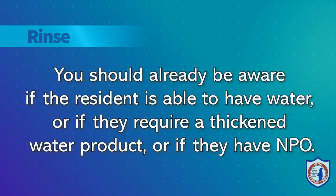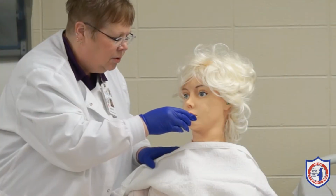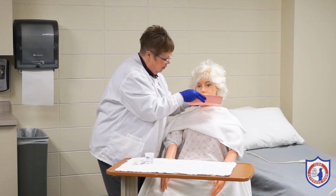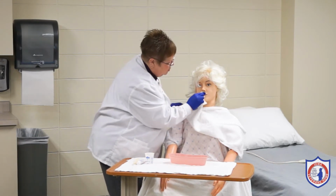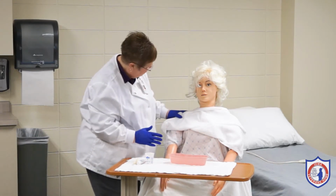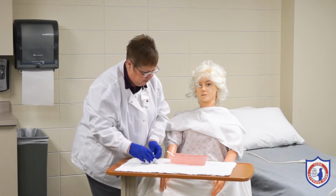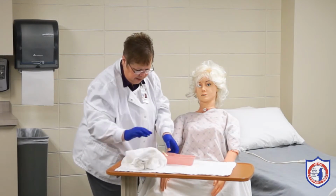You should already be aware if the resident is able to have water, if they require a thickened water product, or if they are nothing by mouth, NPO. If allowed, give the resident water to rinse their mouth and place the basin under their chin. Have the resident spit the water into the basin, wipe their mouth, and then remove the towel. Place soiled linen in the proper hamper. Rinse the toothbrush, rinse the basin, and place them in proper storage. Then remove your gloves, dispose of these properly, and complete hand hygiene.